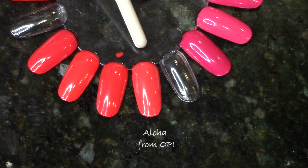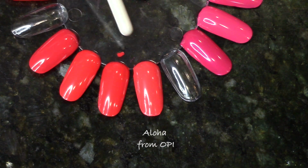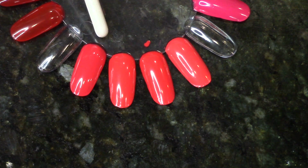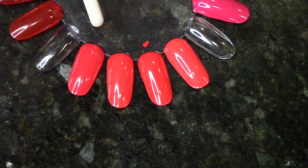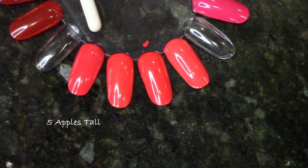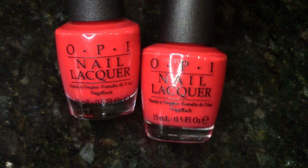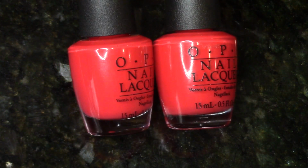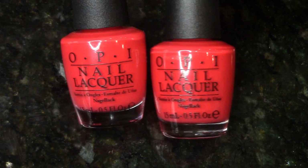This over here is Aloha from OPI. And then way over here, I wanted to show you another one that's not quite as similar, but it is a very white red. It has a lot of white in it, similar to Meet My Decorator, and that's 5 Apples Tall from the Hello Kitty collection. And here's the polish on this side with the one that I thought was most similar to it so that you can see how similar they are in the bottle as well.